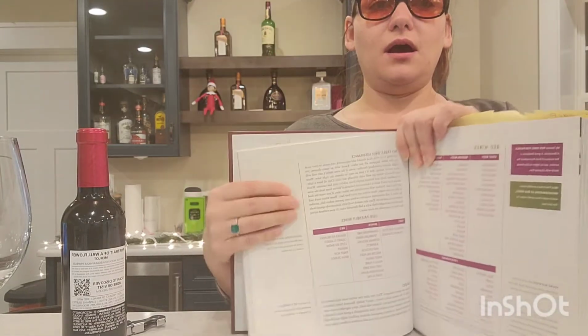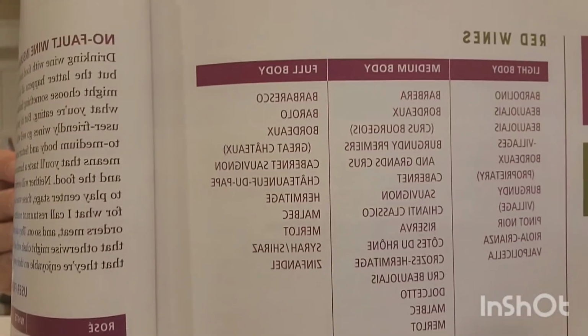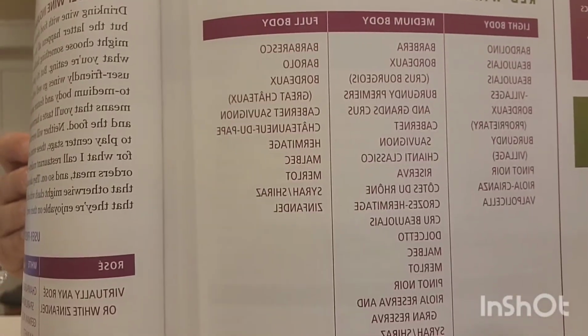Another thing that's really cool in this book that I want to show you, Life Is, is that you can find the medium body, light body, or full body wines up here on the top.